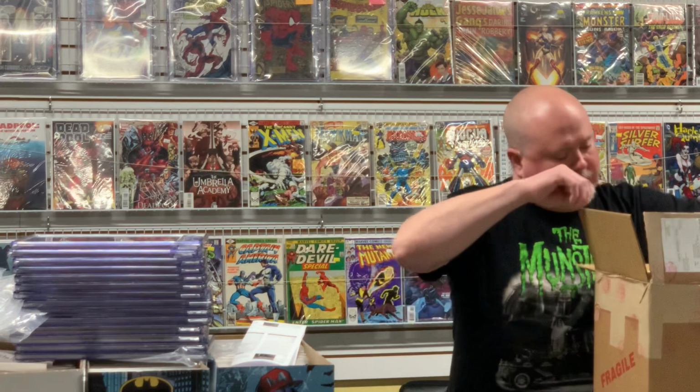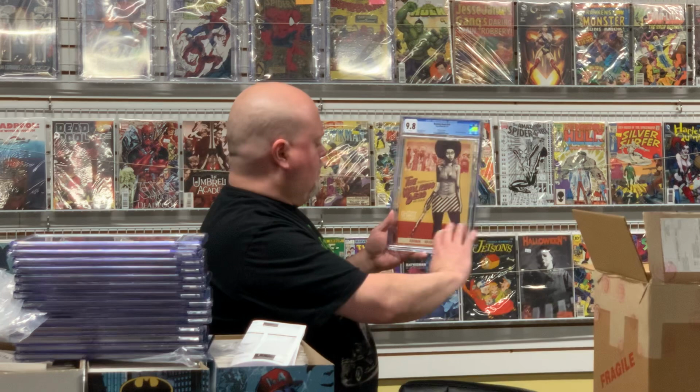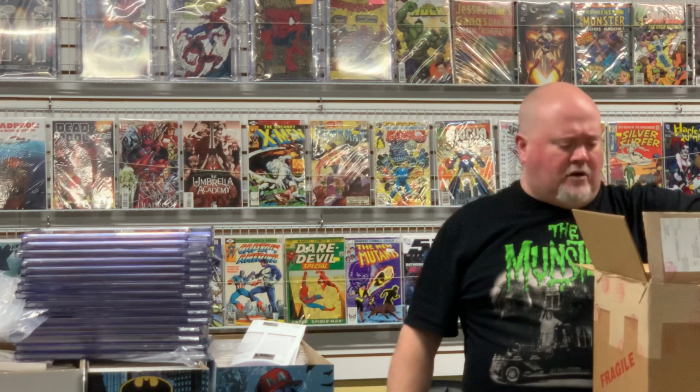Another Walking Dead. Another 9.8. Walking Dead 101. This is the Foxy Brown variant cover with Michonne. Really cool ghost variant, and it's just a really cool retro look to it. This book brings a decent price, around $100. Most of these are in that price range. There's nothing crazy in there, and not too many of them are going to get over that.